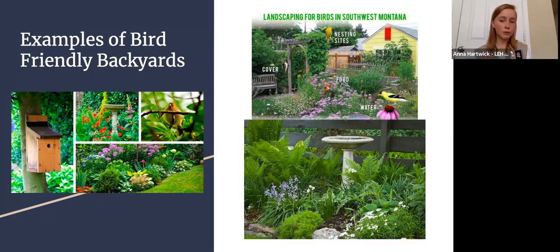So if you guys are willing, I'd like you guys to throw some guesses in the chat. What do we think this 4th component is? And no, it's not cover. If you're not quite sure, I recommend looking at these photos. What do we think this 4th component is?